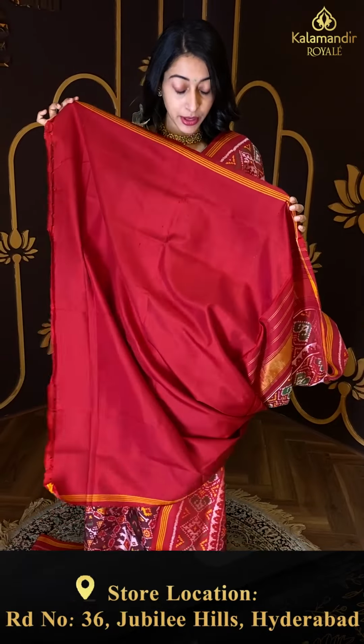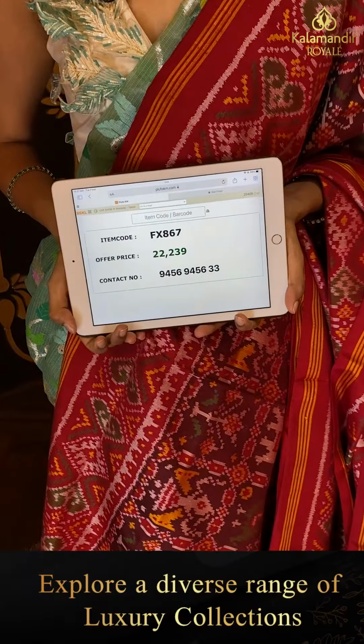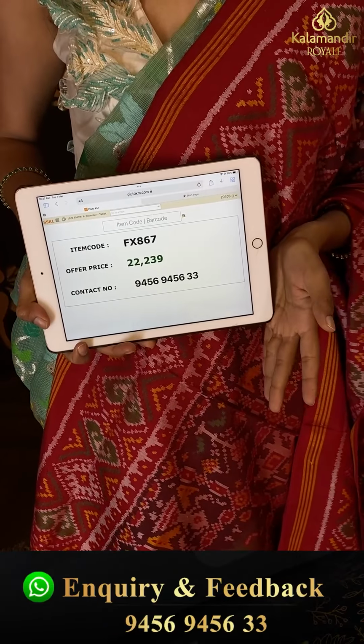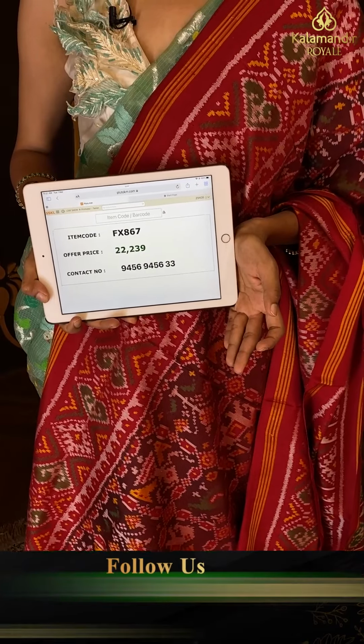And this is the lovely blouse in the contrasting red color with a beautiful stripe line detailing. I'll just give you the pricing details only. Item code is FX867 and it is a special offer price of 22,239 rupees only. Verma WhatsApp chayalsa number 9456945633.